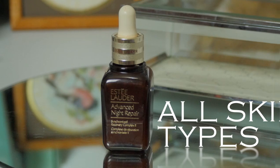So one thing I did like about this is first the name, Advanced Night Repair. On their website it says it maximizes the power of skin's nighttime renewal. I always know that your skin repairs itself overnight, and I thought, why not try a serum that's gonna help that even more? So that was one thing that I did like about it. And anything that's going to enhance that healing process is really good.